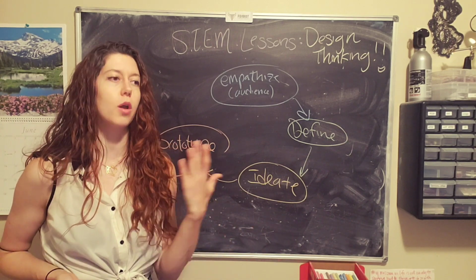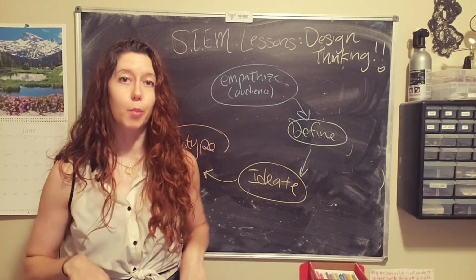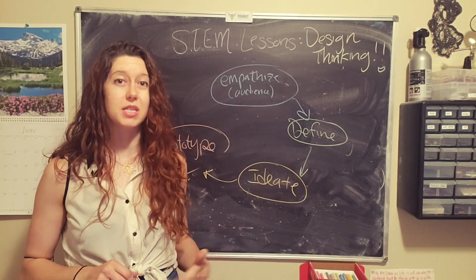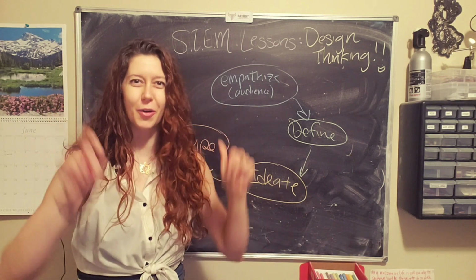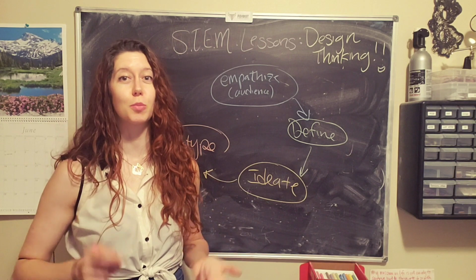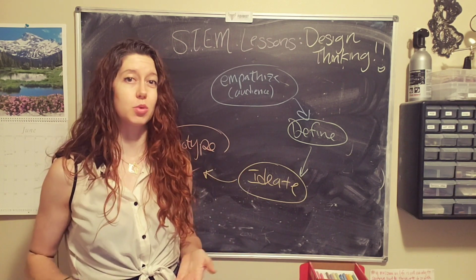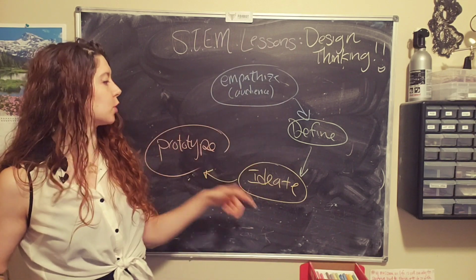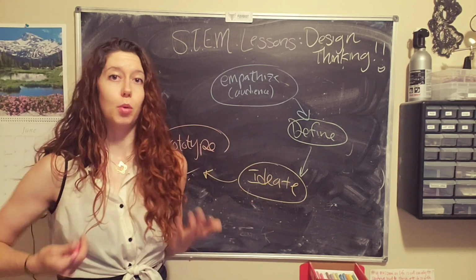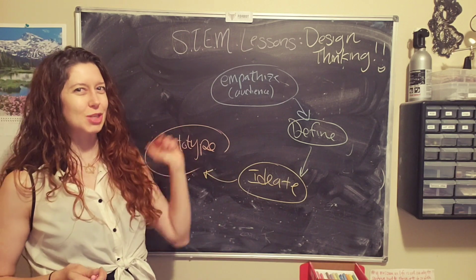For example, if you want to build an app, get a block of wood that's shaped like a phone, put it in your pocket for a week, and count how many times you take out the phone, the block phone, the wood phone, to use your pretend app. If you only pull out that block of wood a couple times a week, maybe go back to the ideate phase. But if you pull it out 27 times that week, you're like, yeah, let's keep going around.